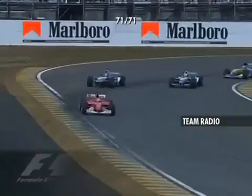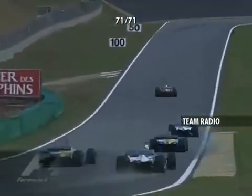It's Montoya's wing. That was Michael blocking Montoya. And he's taken the front wing off the Williams.